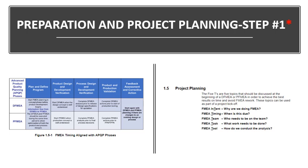So in the preparation and project planning, step 1, this is the first step. What you need to do is look at what is known as the 5 T's. And again, this is taken directly out of the book, and on the left side, I've kind of aligned it with the FMEA timing of the APQP phases.